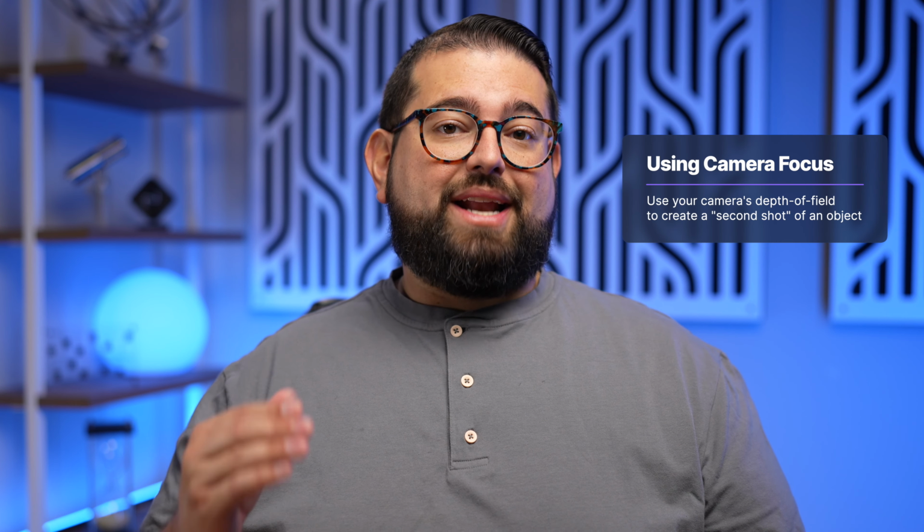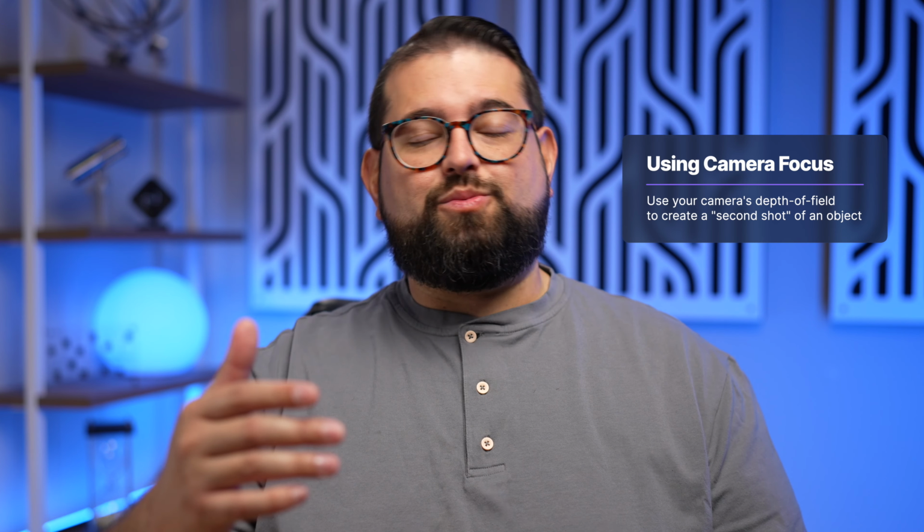Now, tip number 2, this might require a little bit of gear, but you can actually hold things towards the camera lens with your hands. And depending on the camera you have, it can focus on it quickly, and that can give you a different visual perspective without having multiple cameras.